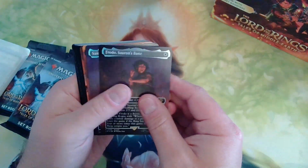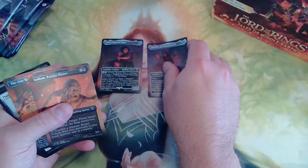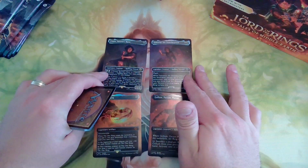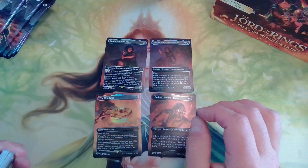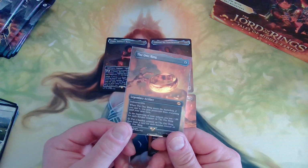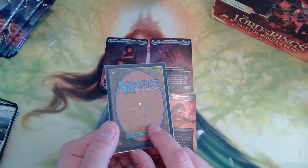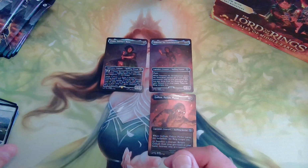All right. Frodo, Sam, Gollum, and the ring. So, again, how does this go? Something like this. Is that how it goes? Yep, that's how it's supposed to look. Let's go ahead and get this in the sleeve. This is going to pay for the majority of each one of these boxes and allow me to keep on doing this. So I'm going to set that aside.